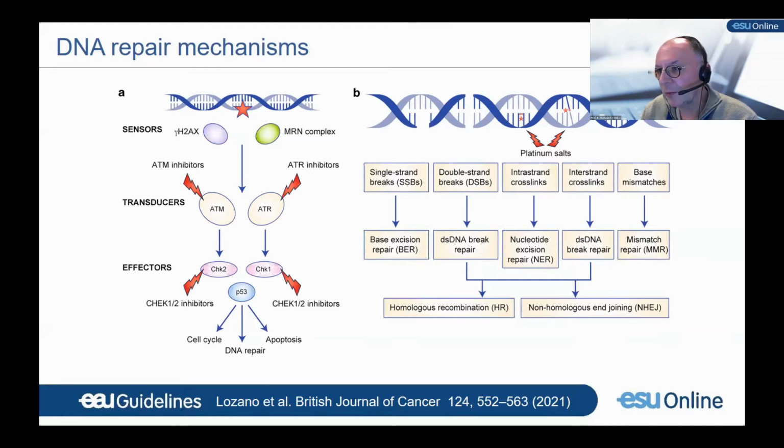And in that DNA, you may have what we're going to call injuries. That can be a break in the DNA. This can be a single-strand break, this can be a double-strand break, this can be an intra-strand cross-link, but it can also be base mismatches, a base replacing another one at the wrong place. All of this can lead to the cell malfunctioning, and one of the number one malfunctions is developing cancer itself.